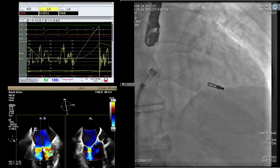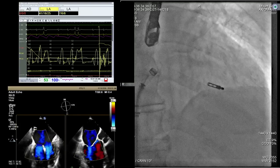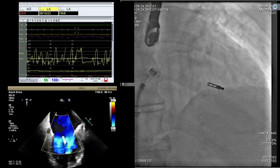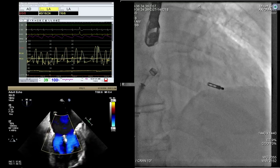Not a lot of reduction. Let's find out from the echo how bad is the MR. There's still some V wave. Yeah. We have to do another clip. Yeah, we will. We're going to be left with this. But the V wave is still reduced by 10 points, like around 50.